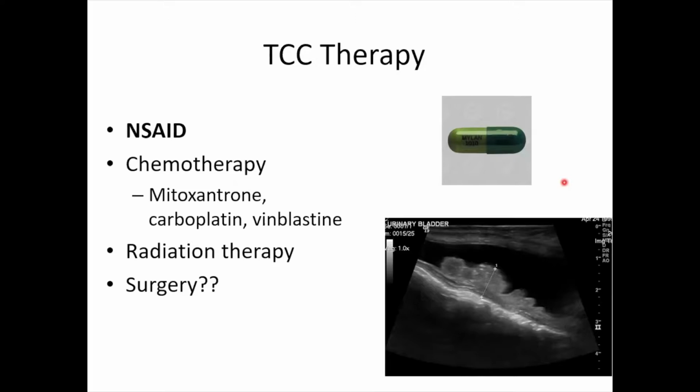If we want to go a step further, we know this is a highly metastatic tumor, and we want to treat locally as aggressively as possible. As you can see here with this thickened papillary bladder wall mass, it could get uncomfortable if it gets big, so we can add in chemotherapy. There is not one chemotherapy of choice to start with first. We use mitoxantrone, carboplatin, or vinblastine, and we'll pick one. When it stops working, we'll move on to the next.